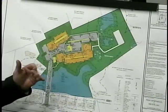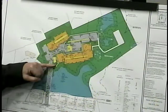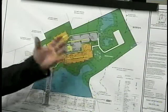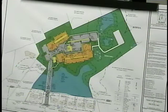Just to give you an idea, what I've done in the past is bring a header pipe across, like we did up at Curry College, to percolate or whatever. So there are answers to that.